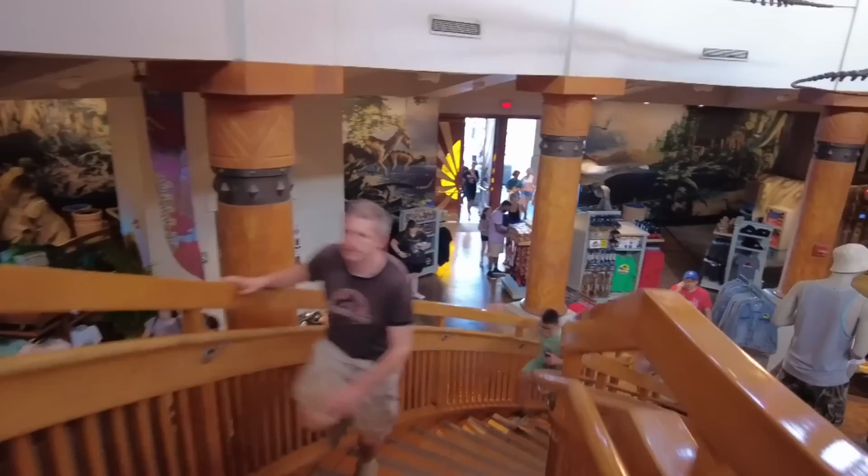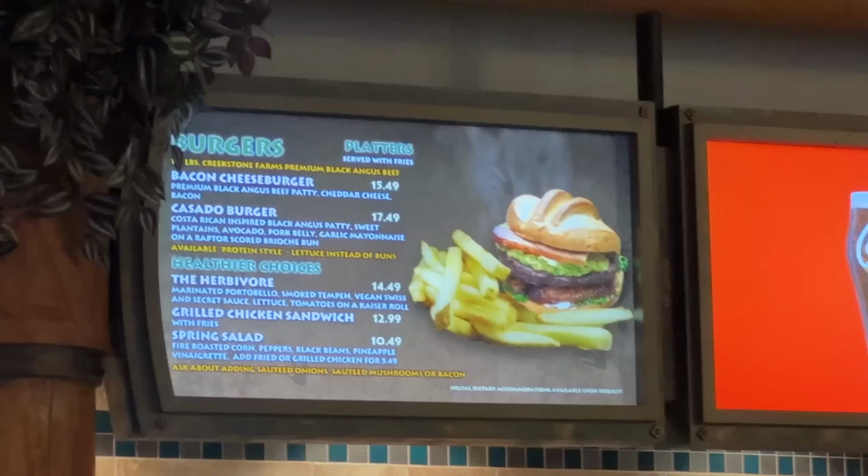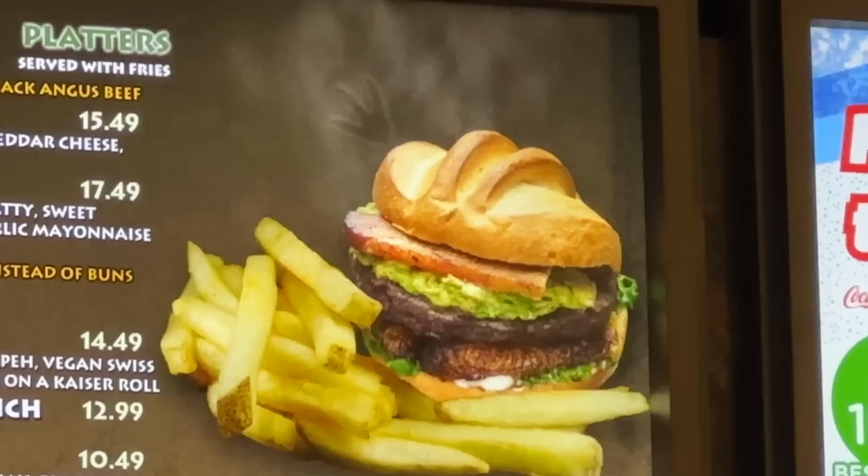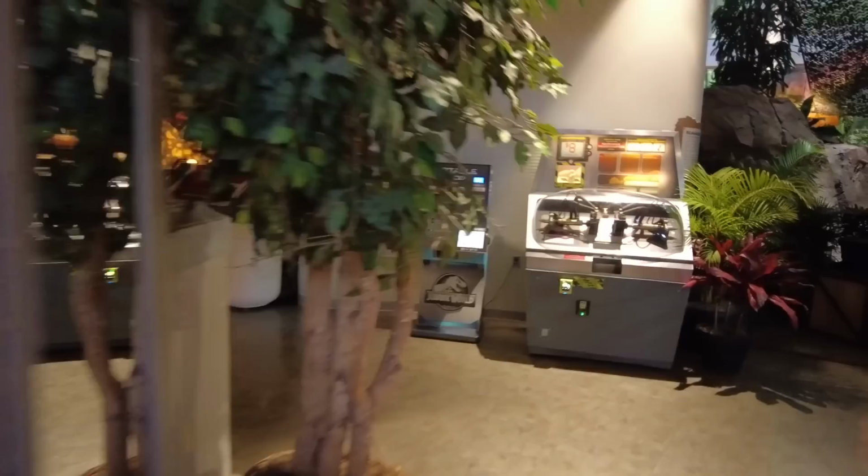Not just because you can sit on the balcony and overlook Velocicoaster, but because I really like their burgers. I think they're better than Disney Quick Service burgers, and you can add sauteed mushrooms and onions, and they're pretty fun. They also have a themed bun. Before it used to have the Jurassic Park logo, now it has like raptor claws on it, which is cool. But we're gonna get a brand new item at the other quick service restaurant in this location in a moment.